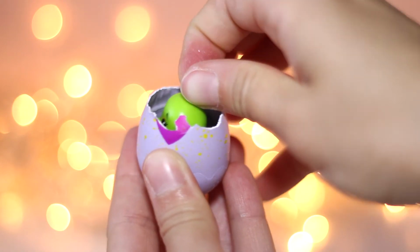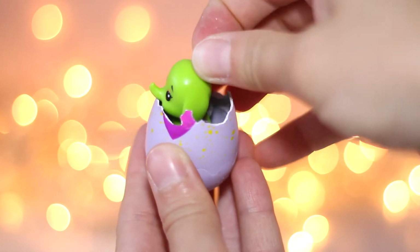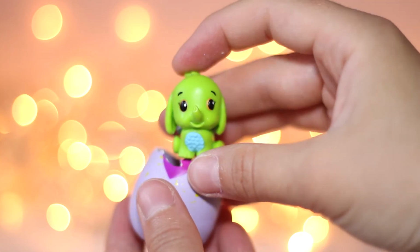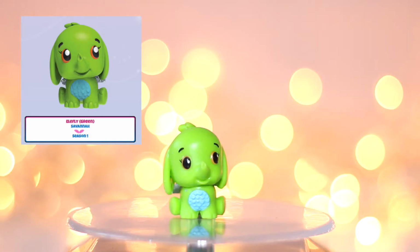It's kinda hard to take it out. Oh, it's an elephant! Its name is Elephly. It is so cute!